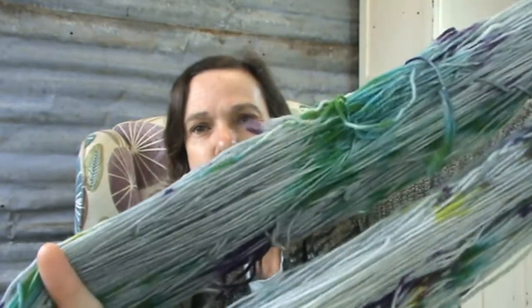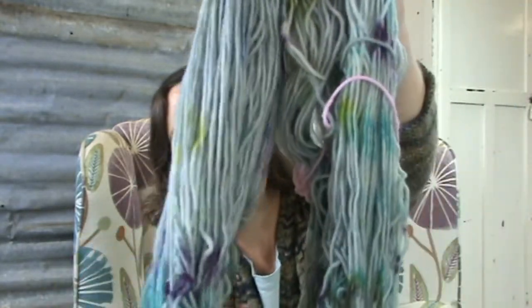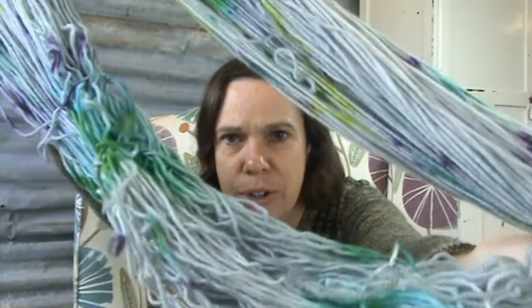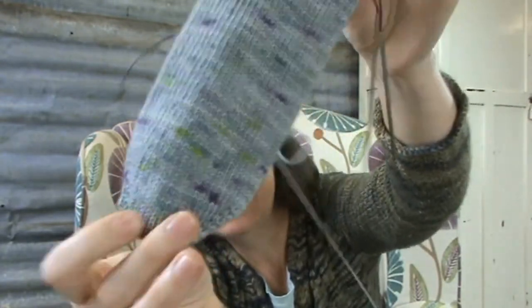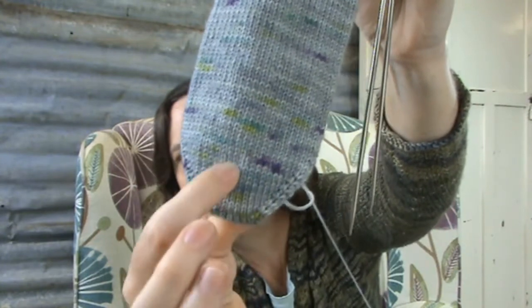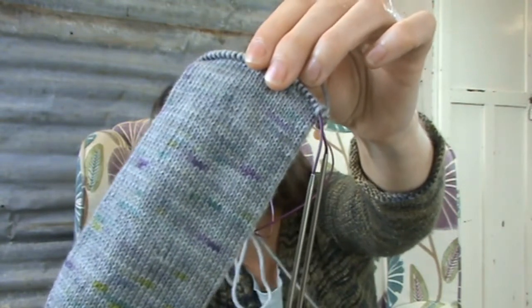So it's a grey background with splashes of green and blue and yellow and purple through it. There's a few spots where it might have turned a little bit brown, but overall it is those colours. And I knit up quite a bit because I wanted a really good sample to be able to show what it's going to look like. So there it is there. You can see the little pops of the yellow and the purple and blue and green as they come through, but the majority of the sock is grey.